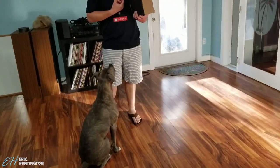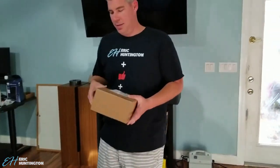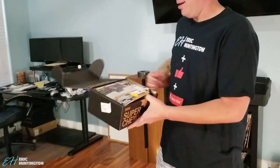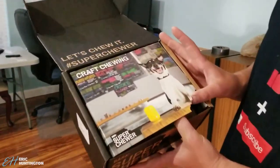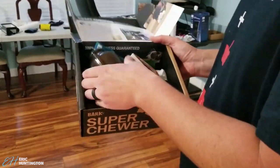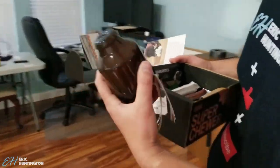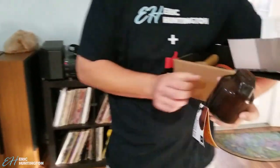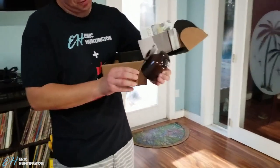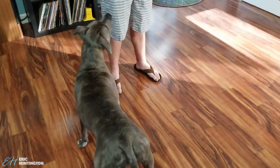Luna, good girl. All right. I'm going to open it up here. Okay, what do we got here? Ooh, this looks chewy. Howler Growler. Oh, another beer lover, huh? It looks like me. So it's got a squeaker. Oh boy, Mama's gonna love that.